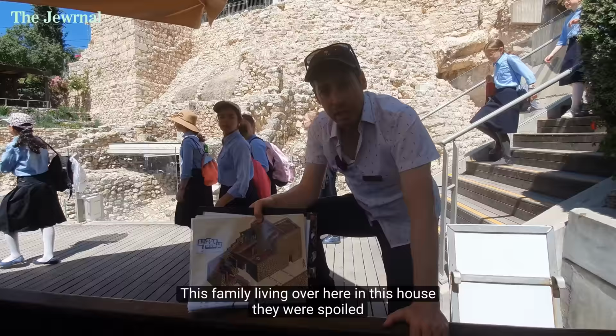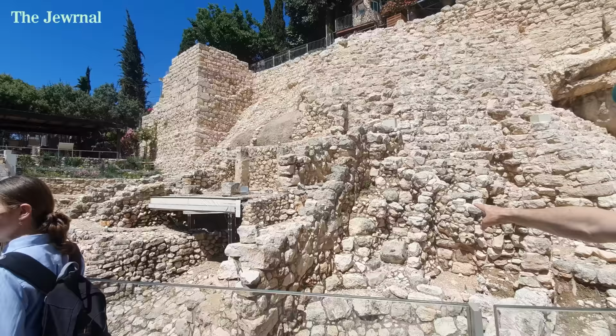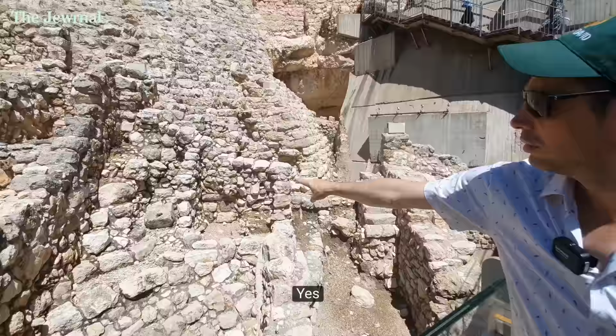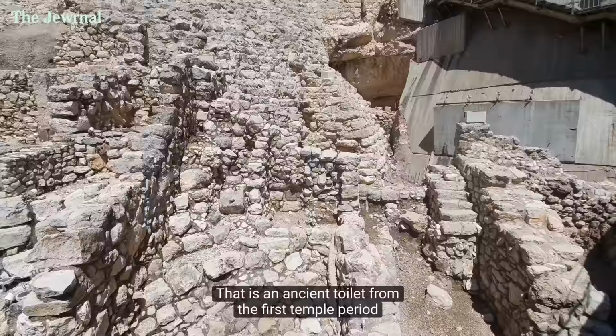Now I'm gonna show you the cool part. Come close to the railing, okay? Right over here, in the corner, on the floor, you'll notice there's a square stone with a round hole. Do you see it? Yes. Okay, so again, in the corner, on the left, on the floor, square stone, round hole, that is an ancient toilet from the First Temple period.